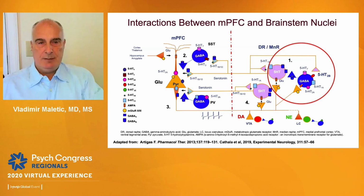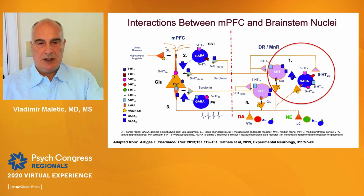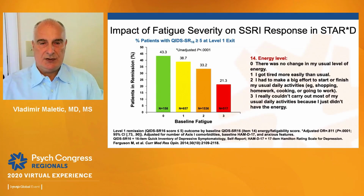If the output from medial prefrontal cortex is off, it can indirectly influence monoamine release. So there are local regulatory loops and also distant regulatory loops. All of them are influenced both by our antidepressant and by our augmentation strategies. So let's look at some take-home messages.